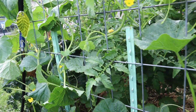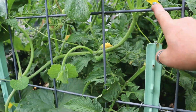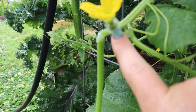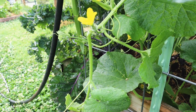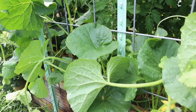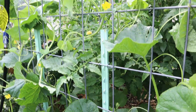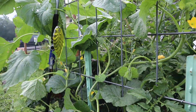So I've got all sorts of blossoms for Kajari melons, and so I'm very hopeful. Oh, look right there. That looks like the beginning of a melon. Oh, I really hope I get Kajari melons, at least one this year, so that I can try them out. Oh, there's another one right down there. Because I've never grown them before.